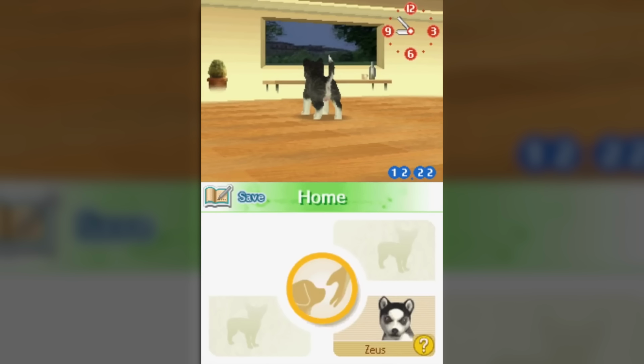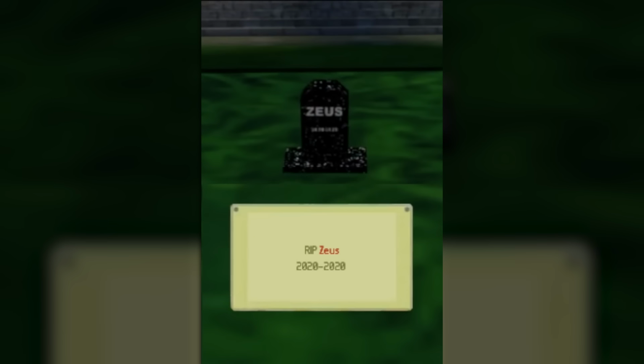Anyway, Zeus isn't looking too hot and the game goes black before suddenly letting us know, quote, "Zeus has died. Nintendogs can only survive in legitimate Nintendo DS cartridges." Finally, a shot of Zeus's grave and the text "RIP Zeus."